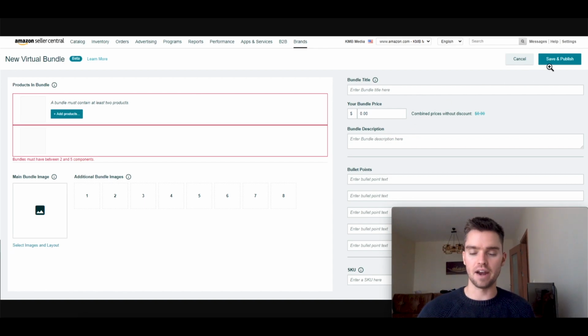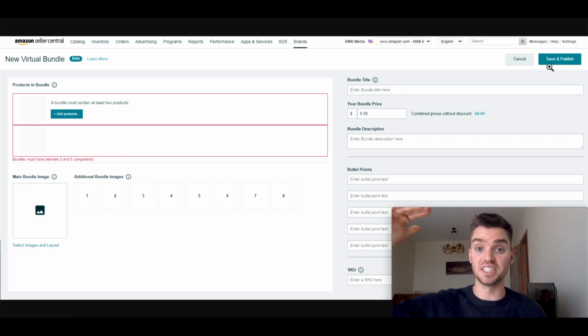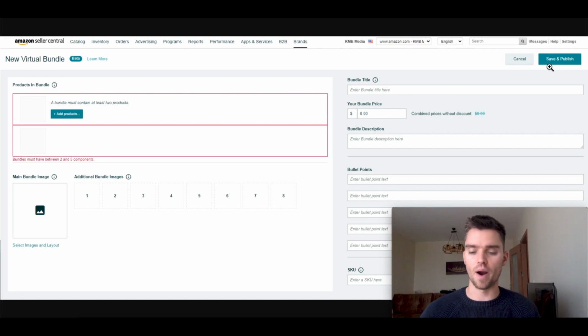And then once you do that, assuming you don't violate any of Amazon's rules, Amazon will publish your listing. You'll be able to see that in your inventory manager section on Amazon, and you'll be able to see that virtual bundle as its own listing. Then with that listing, for right now, you can drive external traffic to it, or you can just create it, sit and wait, and see if you get any additional organic sales just from the keyword optimization aspect.